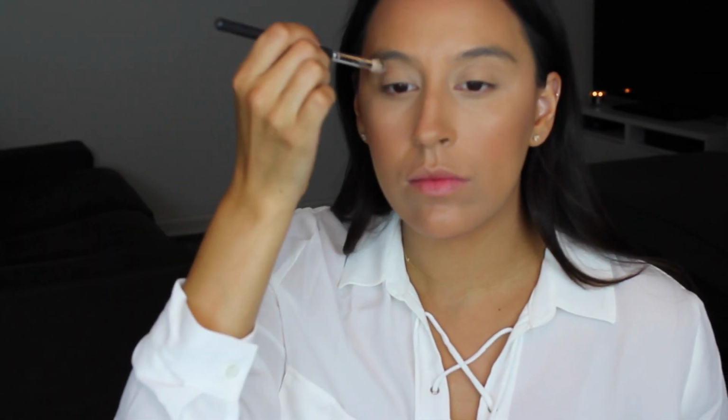To prep my eyes for the shadows, I first apply a primer and then a base. The primer kind of helps the eyeshadow not to crease, and the base just intensifies any pigmentation of eyeshadows that we'll be applying later on.